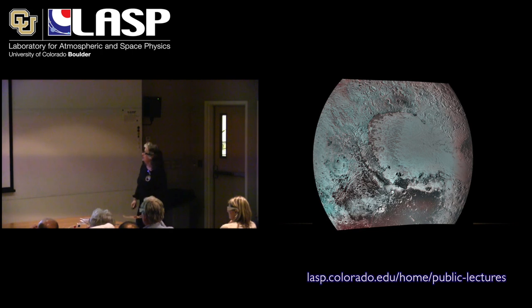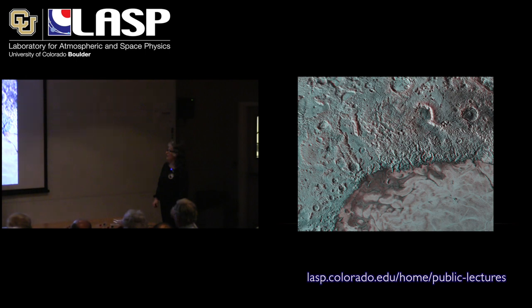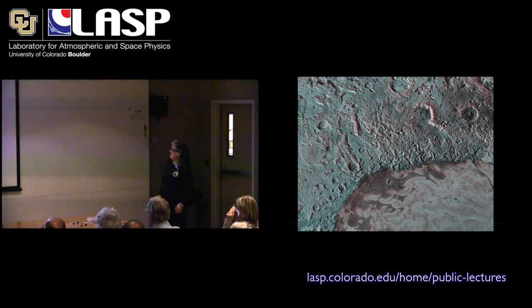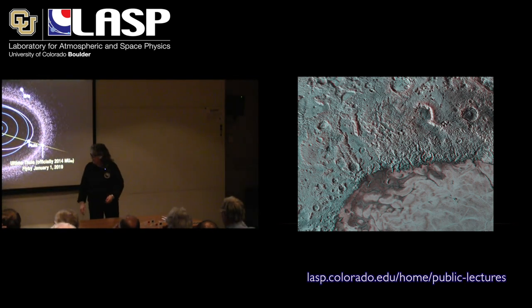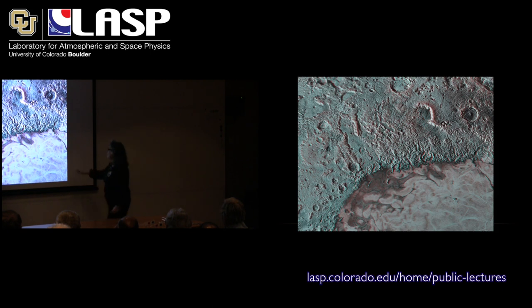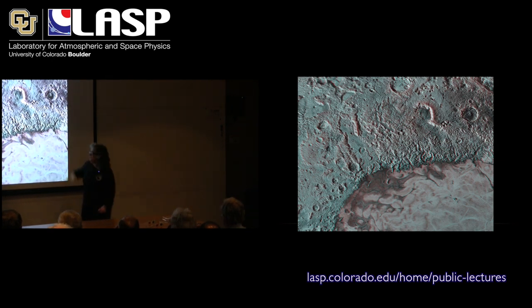Okay, and now, look at that one. Whoa. I think this is my favorite. So that smooth area is a glacier. It's convecting. It's turning over. You can see they have these polygon shapes. Let me go back. Here we go. That tells you it's turning over like a pot of soup. So these are convecting systems, and then the water ice is the more rigid stuff that's sticking up above.